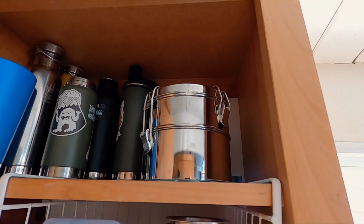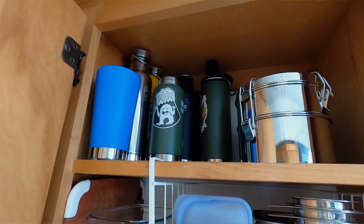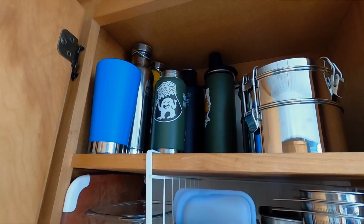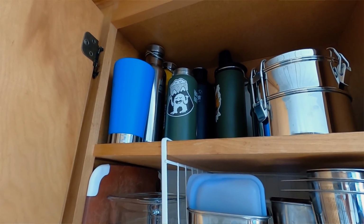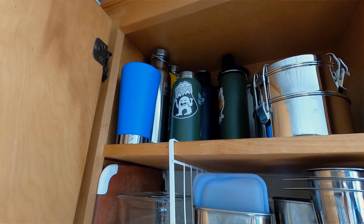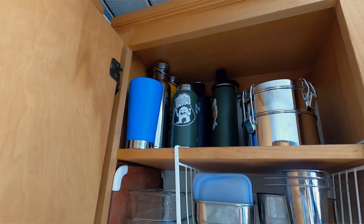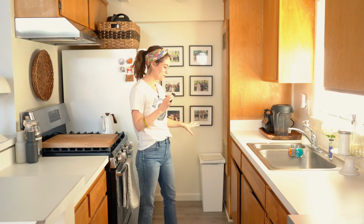Up at the top, I have this one 2-tiered to-go container, and then probably more Clean Canteens than we need for just the 2 of us, but they're such great quality and they last for a long time. We'll use them for water and smoothies and stuff like that. So we do end up using them, and we have the space for them up there, so I don't mind keeping them all. And now I guess I'll show you this bottom part.